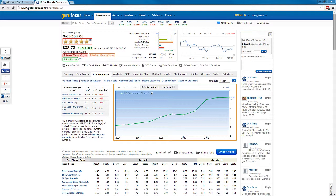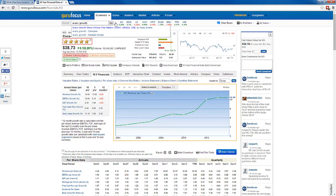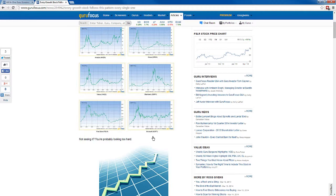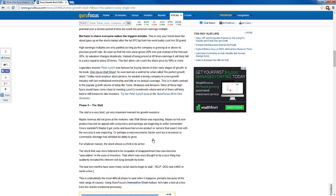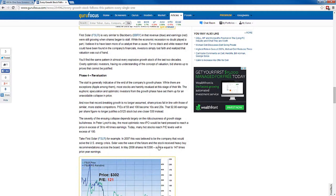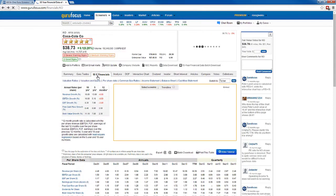I wrote an article recently on the site entitled Every Growth Stock Follows This Pattern. If you're new to growth stocks and the path they go through, I'd encourage you to read this. It should be free to anyone, whether you're paid or not. I talk about some of the biggest growth companies, and there's a cycle every one of them goes through, with very few exceptions. It's a 5-stage process: there's a startup phase, there's the growth phase, and they stall out and get revalued.